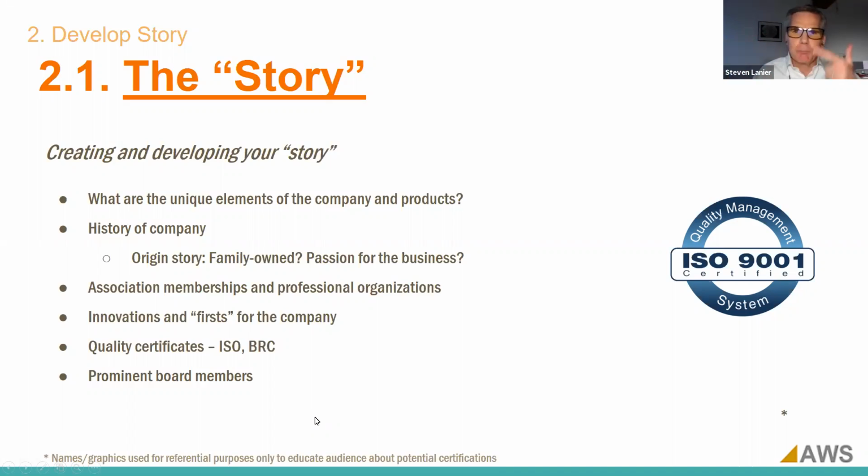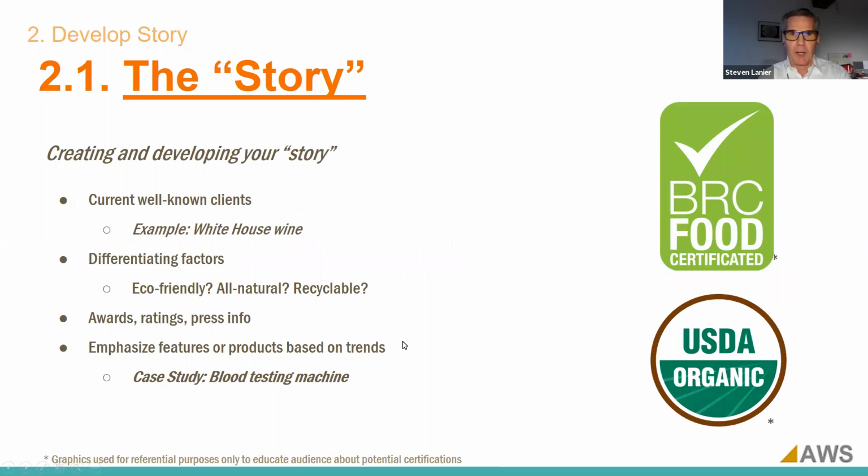And it takes some brainstorming to look at what the story might be. It's important to think about that, and your story changes over the years, and it changes from market to market. Your story in the US is different than your story in China or in Europe, and it'll evolve over time. So it's good to continue this process. We'll go to the next slide, if you would, Morgan.